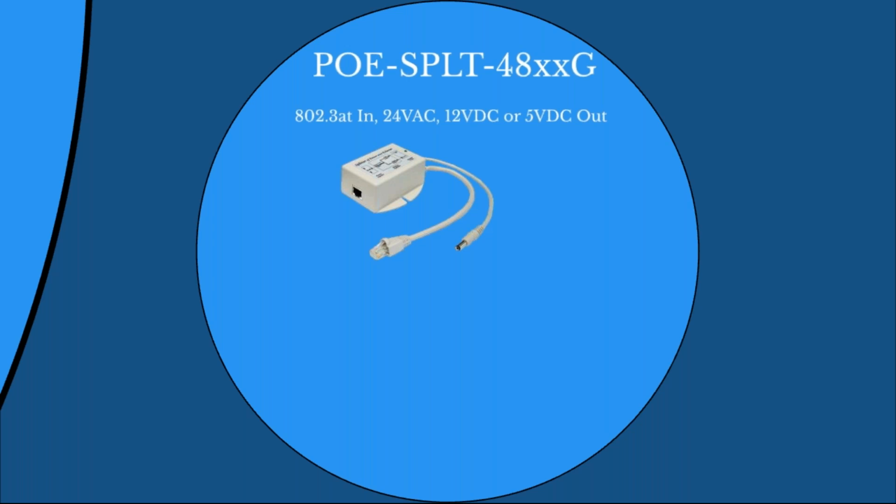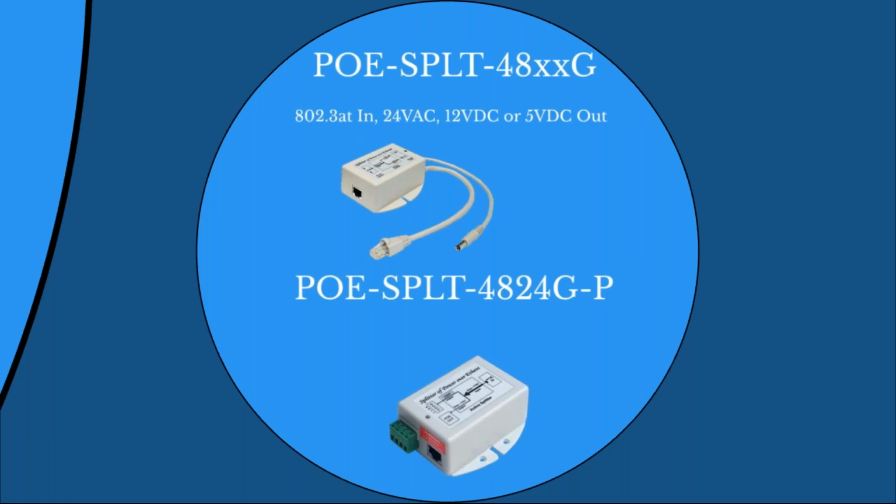There's many, our customers are our inspiration. They tell us what they're powering or what they need, we designed something to match it. So this would be like an 802.3 AT in, so 48 volt in, and then it separates, either gives you 24 volt AC or 12 volt DC from that barrel connector, separates the data so you still have that Ethernet cable, or maybe you have a 5 volt USB connection. So a lot of different options for that.